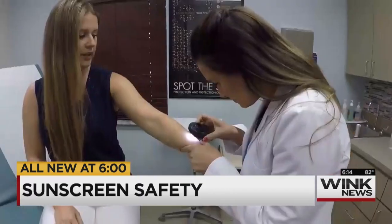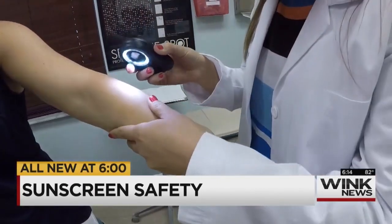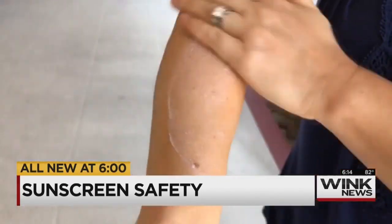What turned out to be a little small spot, no bigger than the tip of my finger, turned into about 25 stitches. She says they got it all, but she'll be wearing sunscreen much more carefully in the years to come. I'm definitely a little more paranoid. But the products you've been using for years to keep your skin safe might not be working.